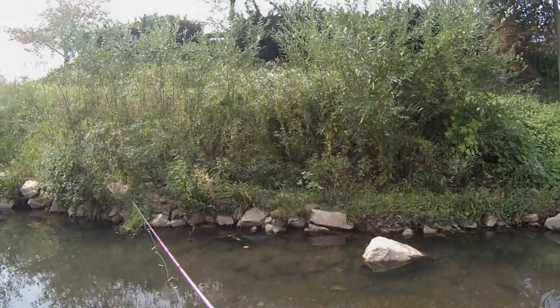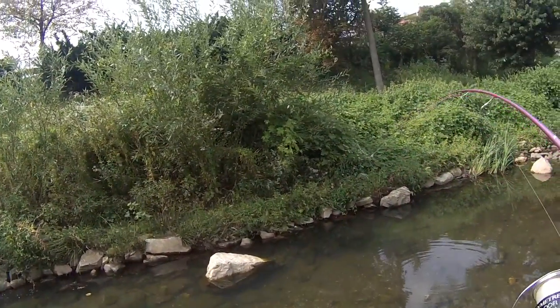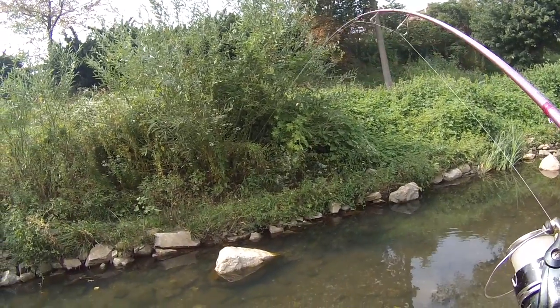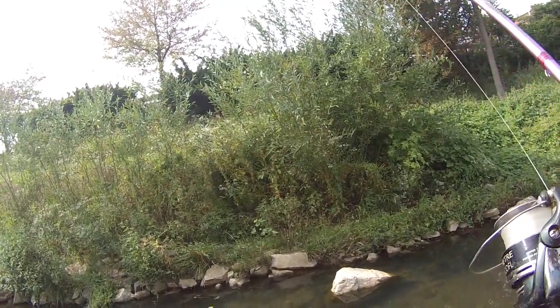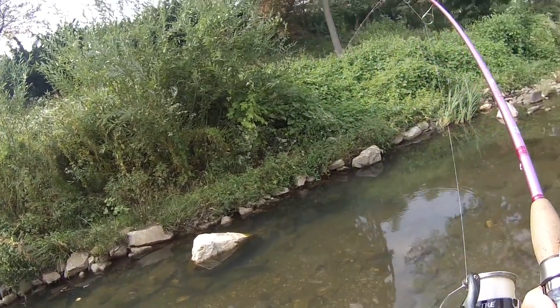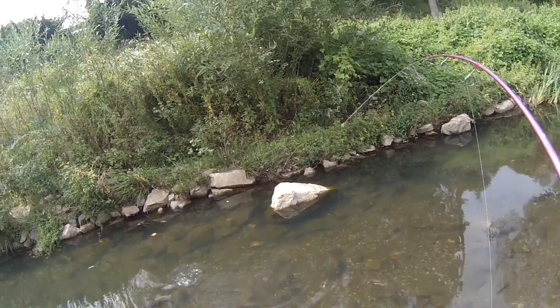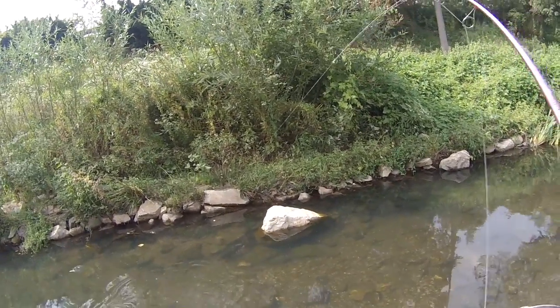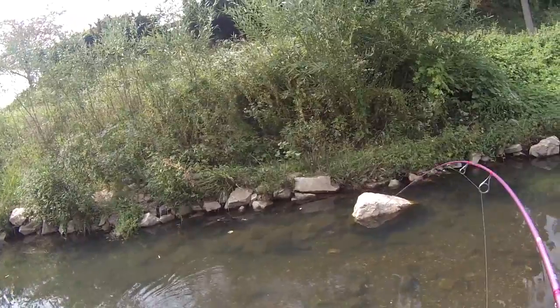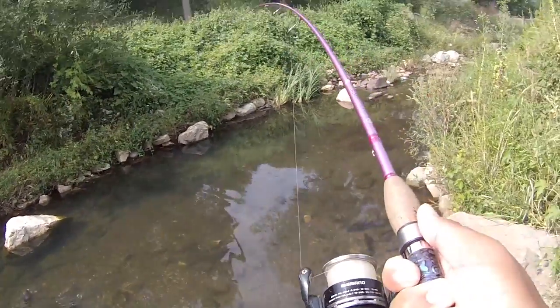Pinpoint accuracy. Fish on. Like I said, pinpoint accuracy, man. I knew that was the spot where they were coming up for the French fry. That's number what, 5 or 6? I don't even remember. Yeah, little carp. Lots of fighting itch. Beautiful fish. Let me go to this side as always.